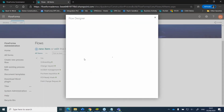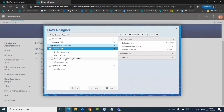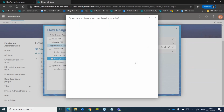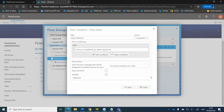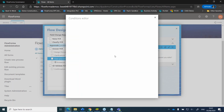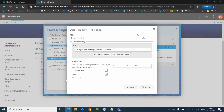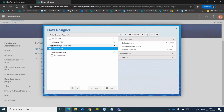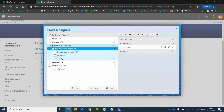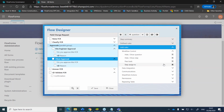So field change request. And the first one was the answer FCR, having completed your edits, and... I pressed the wrong button there. What I did was I needed to change that validation. So let me just do that. Edit conditions. Yeah, I got it the wrong way around. Basically, if it equals no, I want to say you must complete your edits. Yeah, that's fine. Cool. And the next thing then is I had an approval problem, because on this step I had a passback rule, but on this step I didn't have that passback rule. So I've got to add it in. So add in passback.